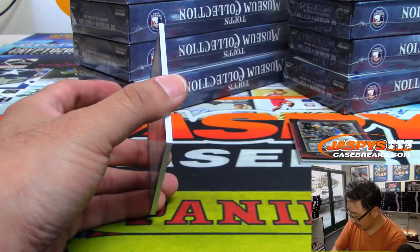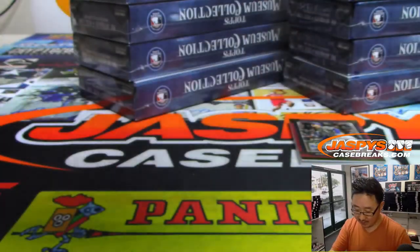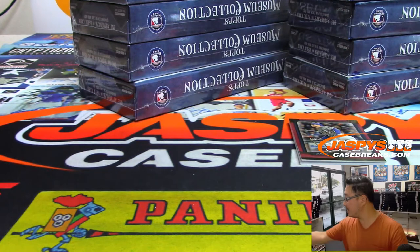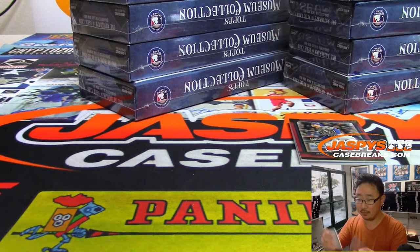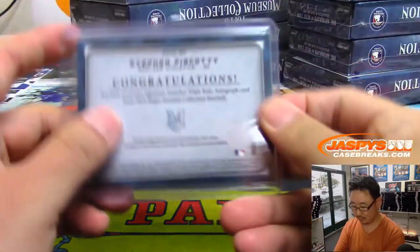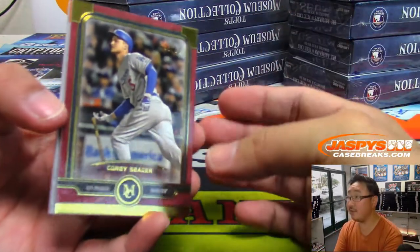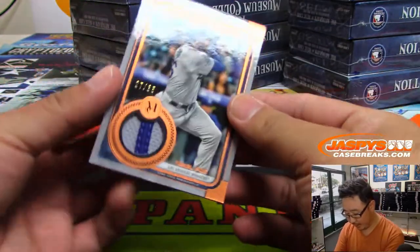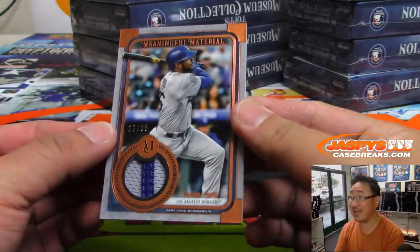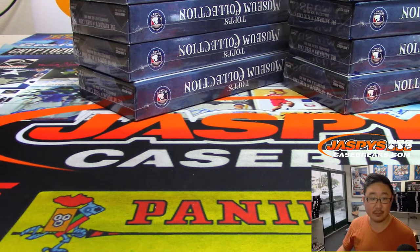There's Frank Thomas, Stephen Piscotty, 76 out of 99 for the Oakland A's. Someone got the A's straight up. Yeah, Richard Z got the A's straight up. And behind Corey Seager to 50, 33 out of 50, is going to be 27 out of 35. Yasiel Puig, still Dodgers edition for Yasiel Puig. 27, that is for Shane.